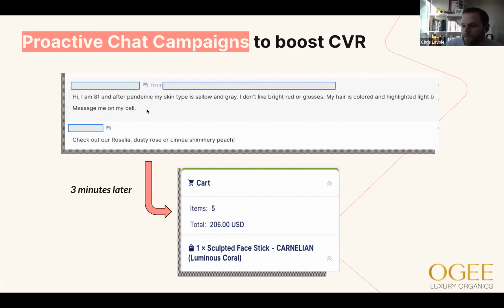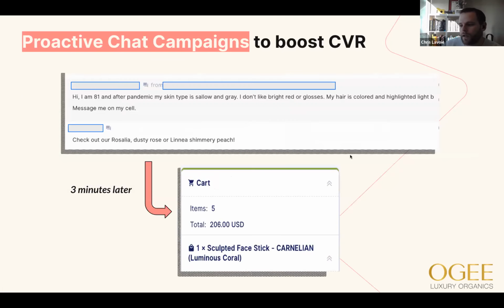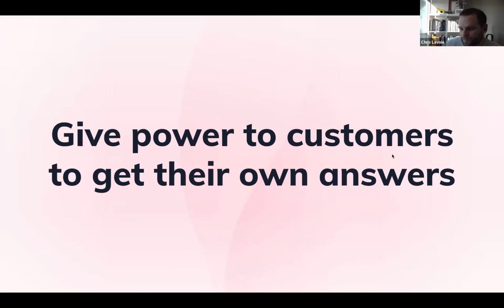This is a real conversation from Christmas. Someone's messaging in, they say they're a senior, they have some issues picking the right color. And then someone on the other side, on the brand side, reached out and recommended a specific one. And then within 3 minutes later, they purchased over $200 worth of products, right? So it's like objection busting statements almost. It's like by putting something in front of them to prompt them to engage with you is going to help you convert. And so that's an easy thing you can do.